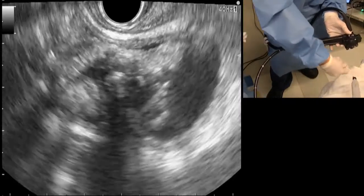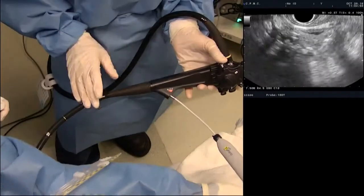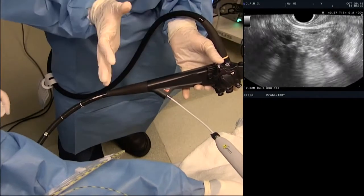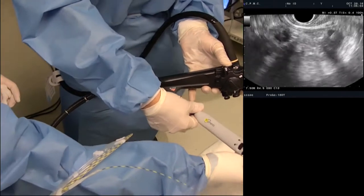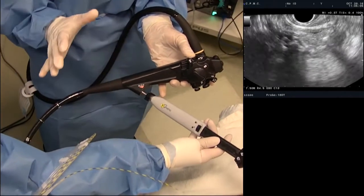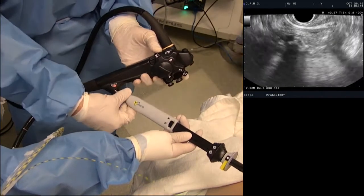the sheath down. This is a hydrophilic coated sheath. What that means is all you need is to lubricate it with some water, and it becomes very slippery like a glide wire. So this will go very smoothly. It has a diameter of about 11 French, so you need to use the therapeutic channel echo endoscope.